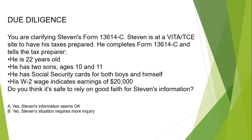I know most of you said no. I know you did, because if it's yes, you're saying Stephen's information seems okay. But I know all of the attendees here definitely said no, that you're going to need further inquiry.